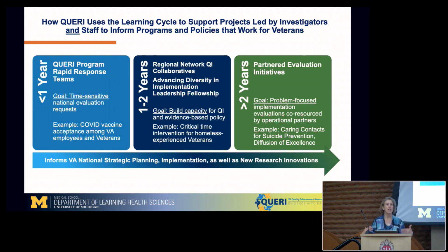But in any case, how does QUERI fund? If you're an investigator, how do you get money to do your project and what happens? So we have 3 phases of funding depending on essentially short, medium, or long term. The QUERI program is funded uniquely through medical care dollars. So technically we're able to fund quality improvement and research depending on the situation. What we do is help people think about ways they can do rapid quality improvement, and that's within a year.